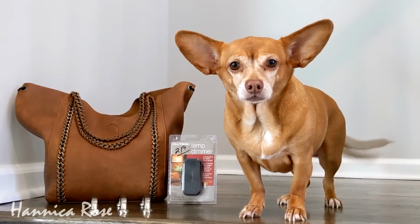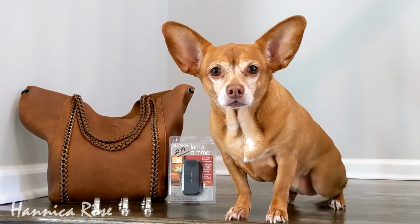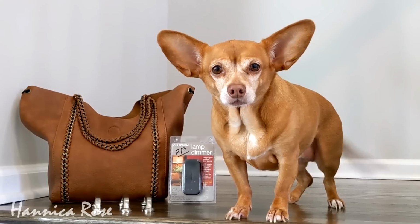My thrift store assistant Peanut did approve of my purchases, and check out the purse. It has matching ears just like Peanut. I thought that was hilarious.